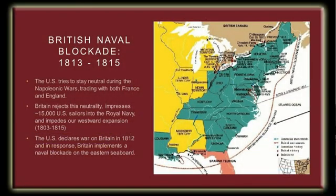And 1812, when we're talking about 1814, basically the U.S. is trying to stay out of this conflict. They don't want to pick a side. They want to trade with both France and Britain. And Britain and France both don't like that. They want us to side with them. Again, we try to stay neutral.